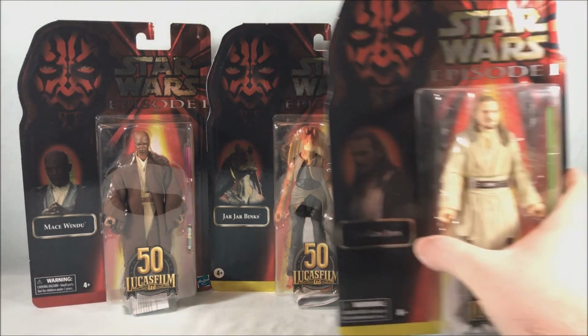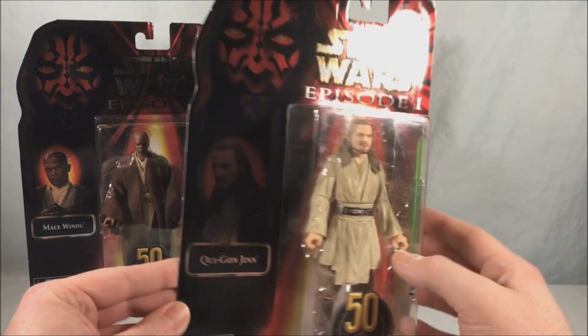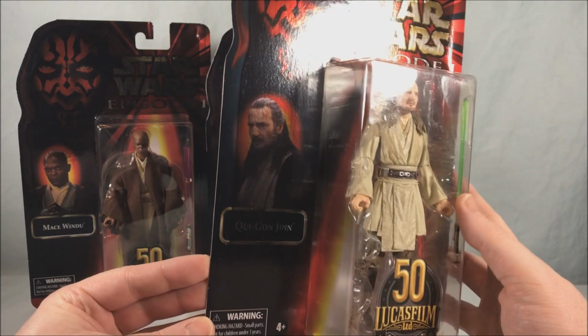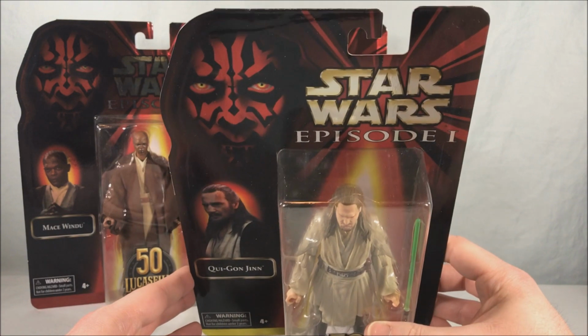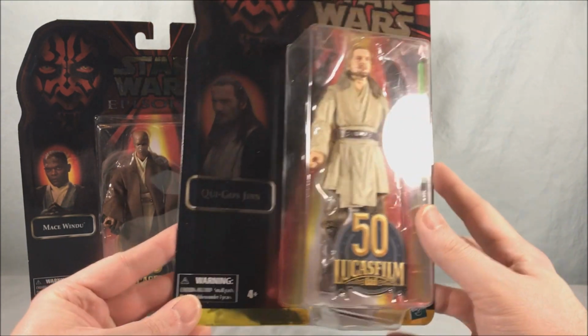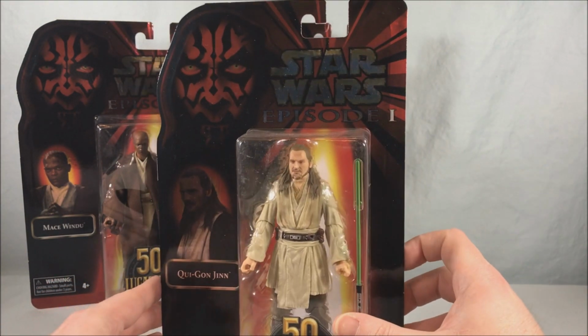The camera is probably going to do some crazy things with the lighting because they're kind of a holofoil, which is kind of cool, so it's kind of difficult to actually show them off without the light playing tricks, but they're fun. Like I said, I remember this.